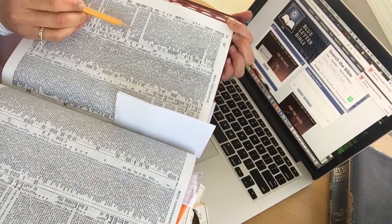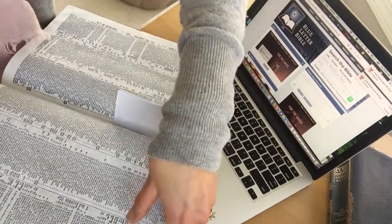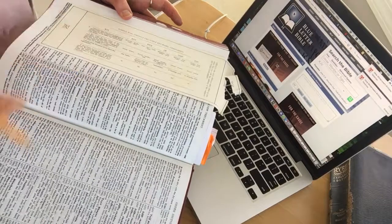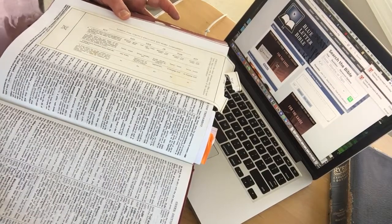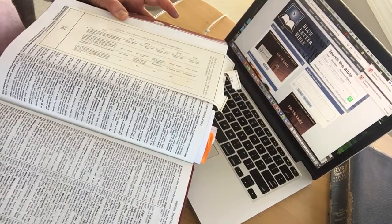So if we go over, it gives us this little number, 4492. And that tells us we can go back to the back of the concordance into the Greek part and find the number 4492. Here we go. I am not a Greek scholar. I'm still dreaming about being a Greek scholar. Here we go. Rhizou, I'm not sure how to say the Greek, but it says to root, and it gives a little more definition: become stable. So rooted, meaning to become stable.